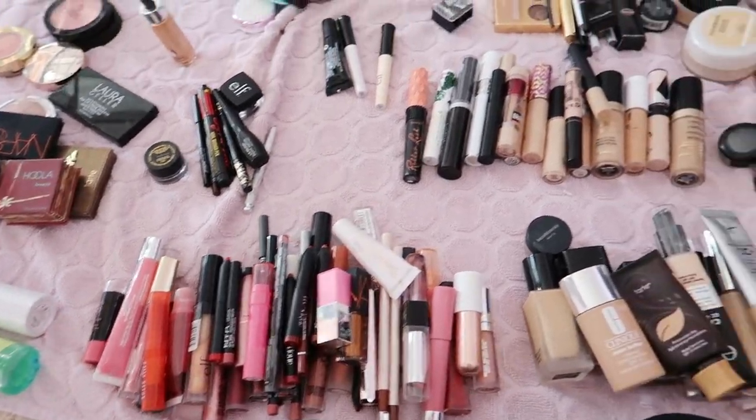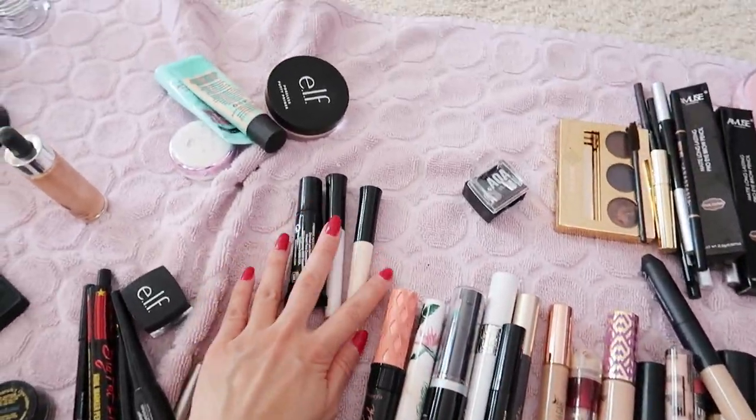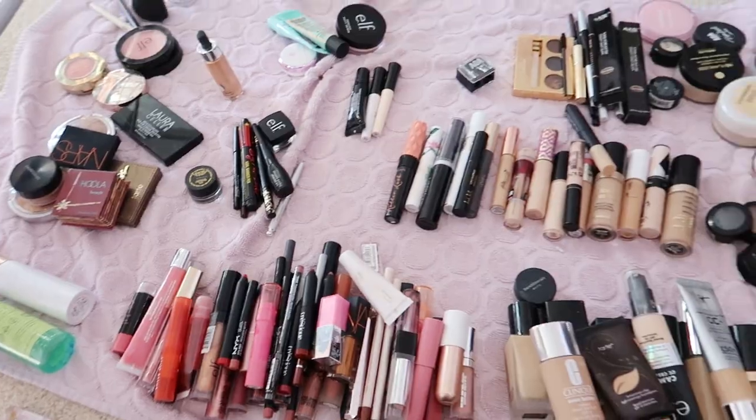So I organized everything. I have all my lip products here, my foundations, concealers, mascaras, primers, face powders, palettes. So yeah, I think we have everything pretty organized.